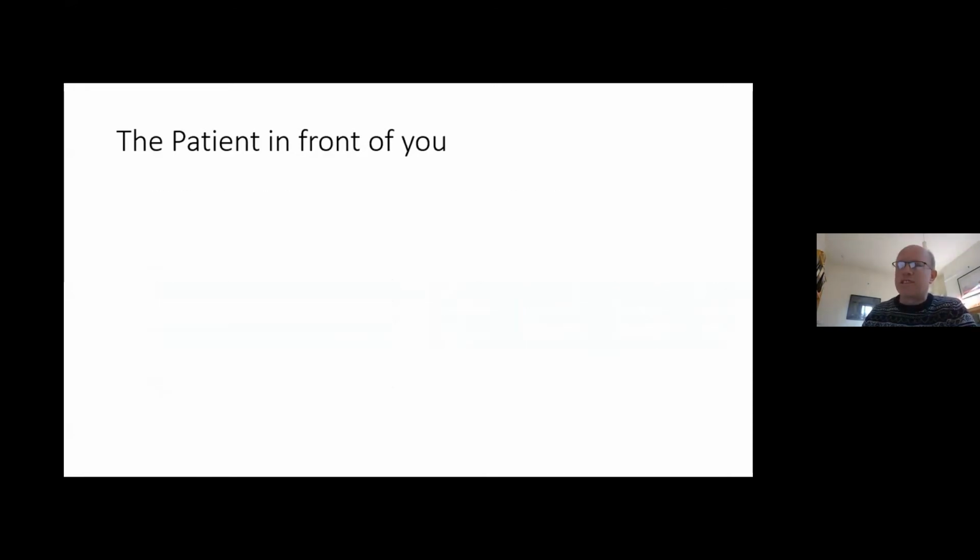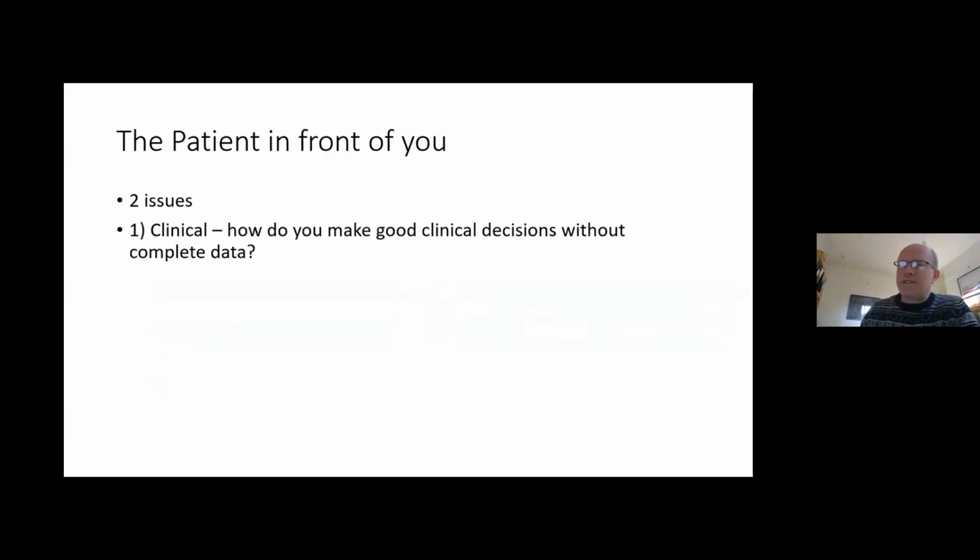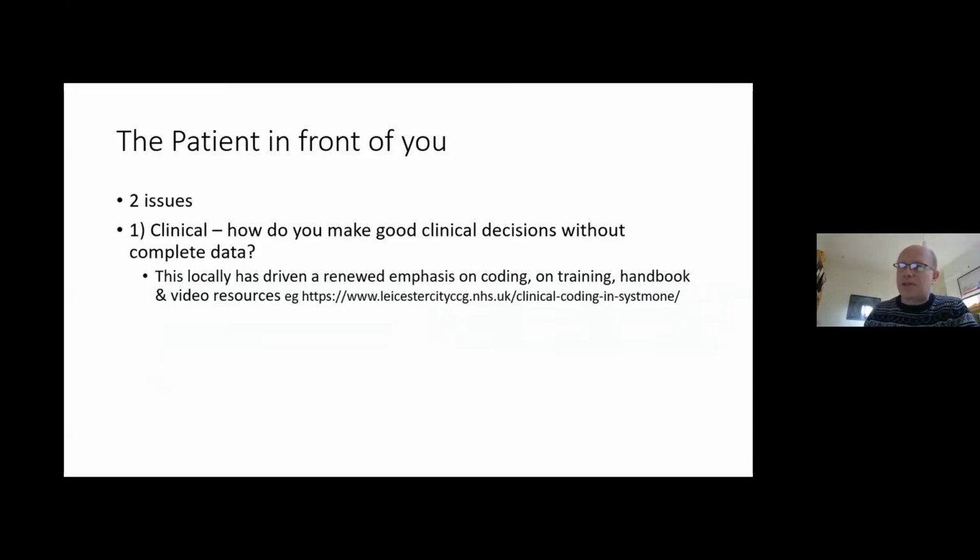So one of the things that's happened in terms of developing our strategy is that clearly, you've got 2 issues really, because for clinical decision making, you can't make good clinical decisions without the complete data set. And so we've been doing quite a lot of work with our CCG and our practices and trying to develop a renewed emphasis on capturing the relevant coding and information into their records, which then feeds through into the population health management, but also feeds through into the quality of their actual record keeping for clinical face-to-face decision making. And we've developed a coding handbook and some video resources, which I've given a link there if you want to watch me talking about it, help you sleep probably.